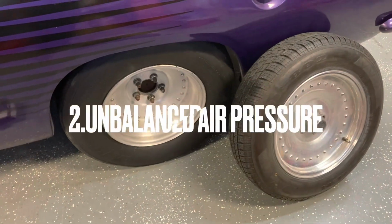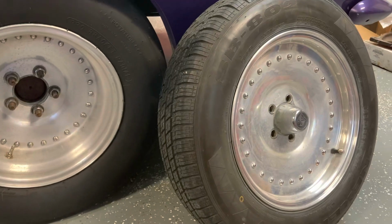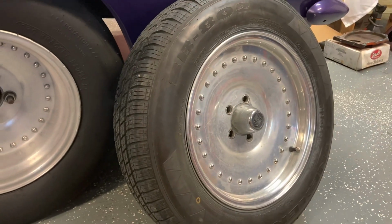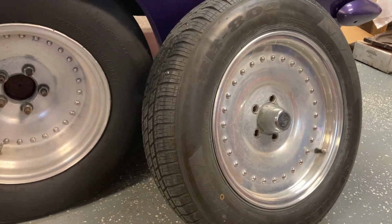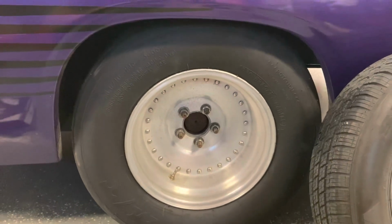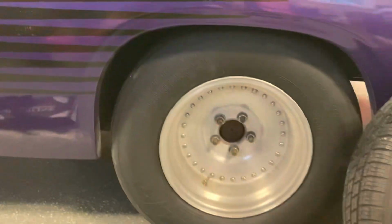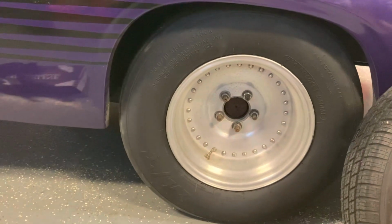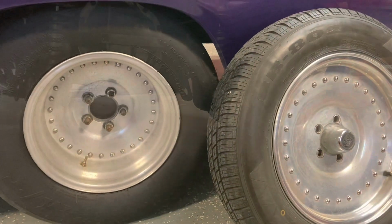Number 2 is actually about air pressure. So if you have a variance in your front tire air pressure, I would say at least 5 pounds or more, that could cause you to actually turn a little bit sideways, especially in the rears. I know guys who run an extra ½ pound on their left rear because the driver's weight is on this side. So it's something to think about if you want to play with your tire pressure back and forth. That could help you out some.